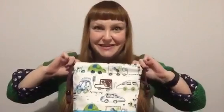I had this bag with me today, and someone that I don't even know, just a stranger, said, "Where did you get that bag? I need it." And so I passed on your information, Carolyn, so hopefully you get a sale out of that. I really love this bag.